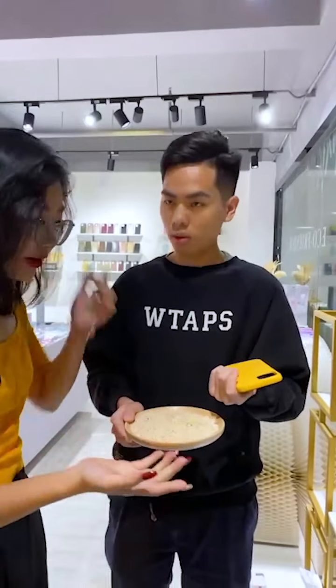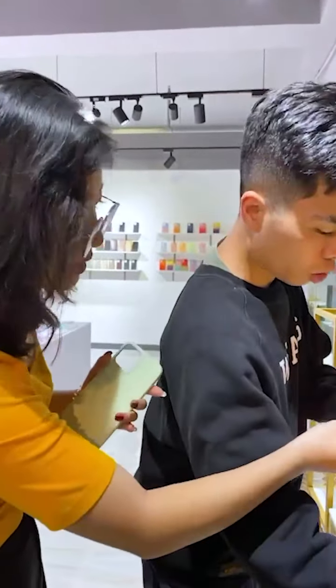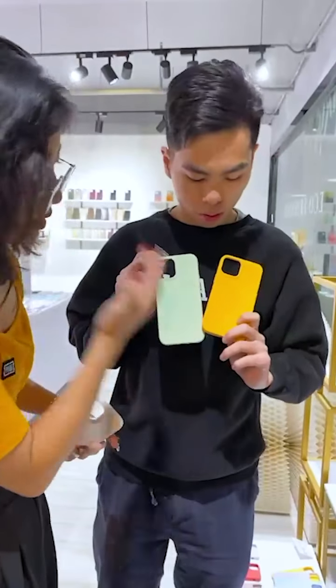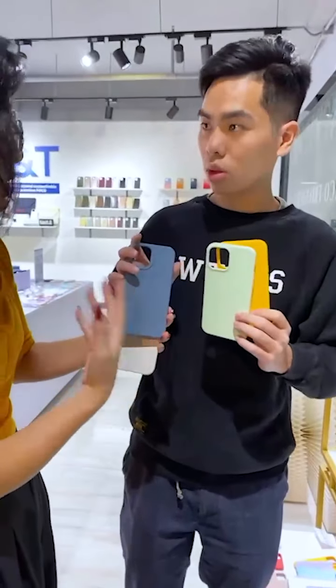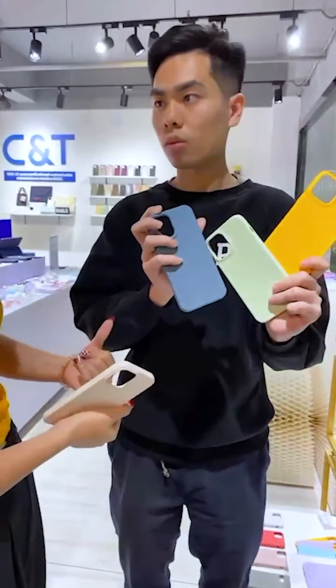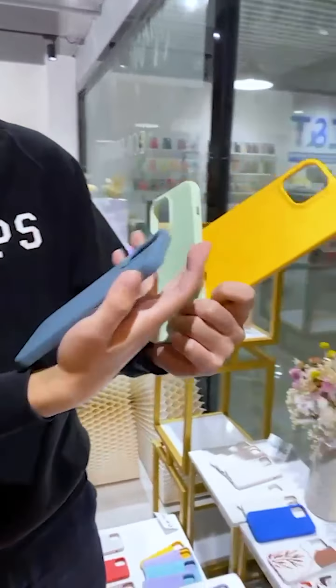Wow, that's so meaningful. And actually, I can see some difference, there are spots on the case. Yes, you can see that every one is different. This one has particles that are more dense, and this one has particles spread widely. That's because we use different plant fibers, so they have different surfaces.